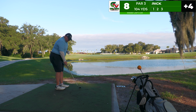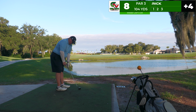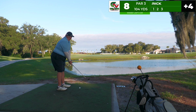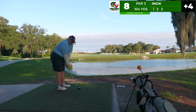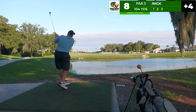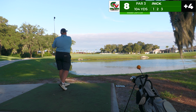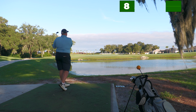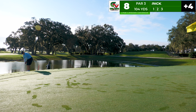We have missed the last 5 greens in regulation. And with 104 yards, we are going to go back on that gap wedge and just try to hit it smooth. Again, we got to carry all this water. Short is no good. So good strike, starts at the flag, now breaks over to the right. Gonna miss the green on the right side, but I'll take it. It's safe.